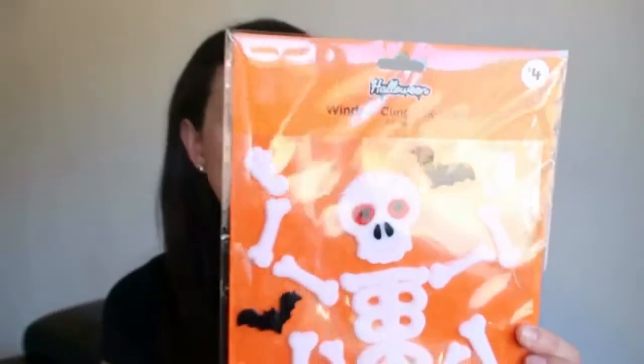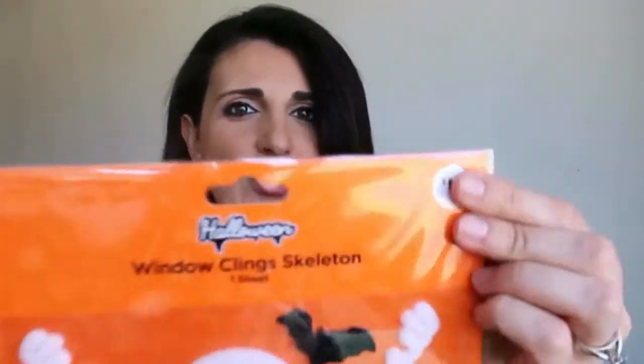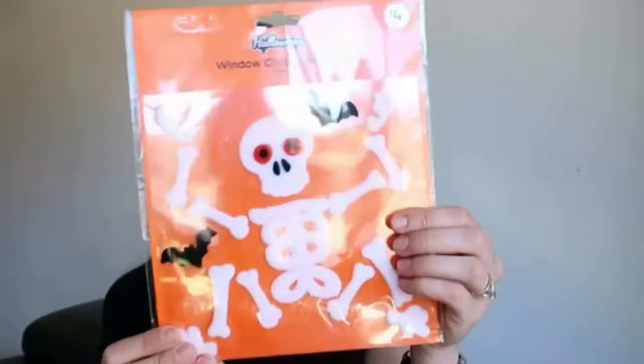But it's this window skeleton here. And this one I believe was from BigW and it was only $4. So you can see the price up there. So we'll have fun with that. I'm not sure if this glows in the dark. It doesn't say that it does, but we will find out, I guess, tonight.